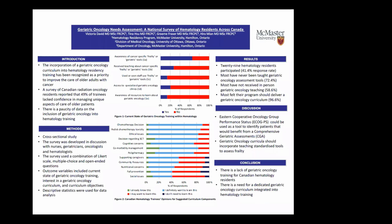So overall, in conclusion, the survey did confirm a lack of geriatric oncology training for hematology residents in Canada. And really, this leads to the fact that there's a need for a dedicated geriatric oncology curriculum integrated into our hematology residency training in Canada. So I'll just stop there and open it up for questions.